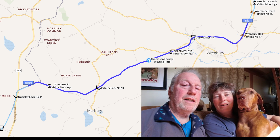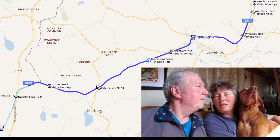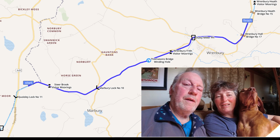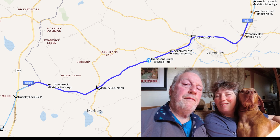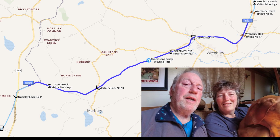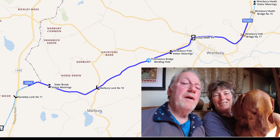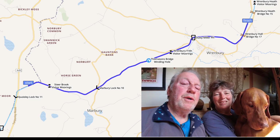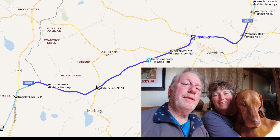We're going to combine three different cruises that we did into the one vlog today, and we'll be travelling almost 5 miles in an easterly direction, leaving Quoisley behind and travelling through Marbury and on to Wrenbury. First we'll show you a little bit of drone footage at Quoisley, showing the surrounding area, and then some photos of our trip. I hope you enjoy those as well as the rest of the vlog. So, let's get on with it, should we?